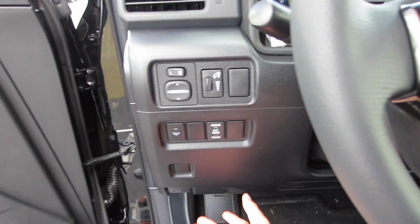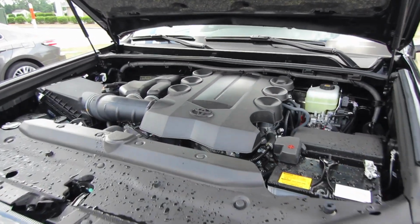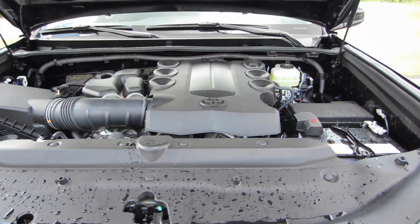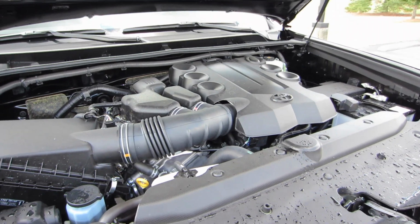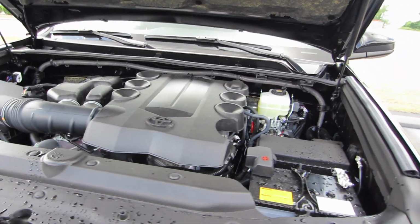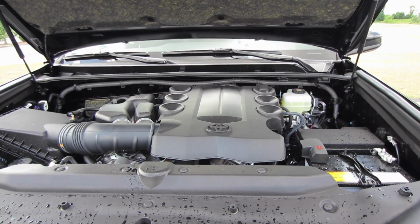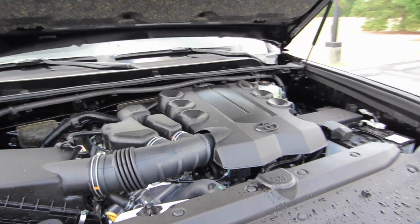Now let's check out underneath the hood. Underneath the hood we have the 4-liter dual overhead cam V6 with dual variable valve timing with intelligence. It's going to be producing 270 horsepower, 278 foot-pounds of torque, going through a 5-speed automatic and part-time 4-wheel drive. Now with this being a TRD Pro, you do also have the multi-terrain select and crawl control. So let's go ahead and check out the interior.